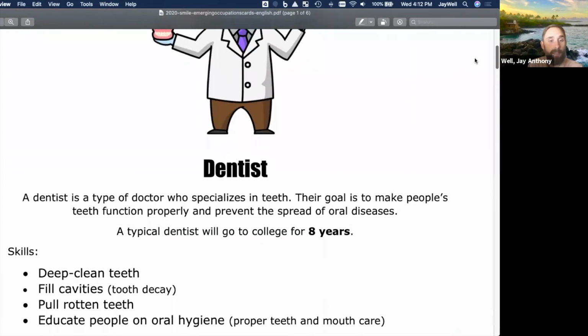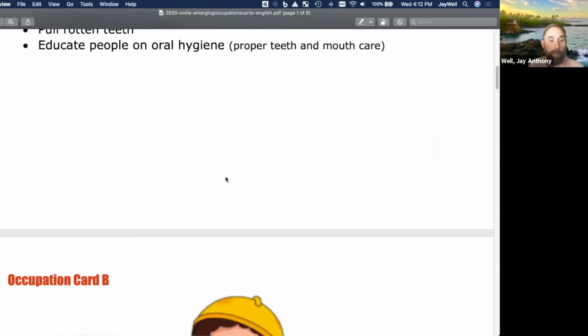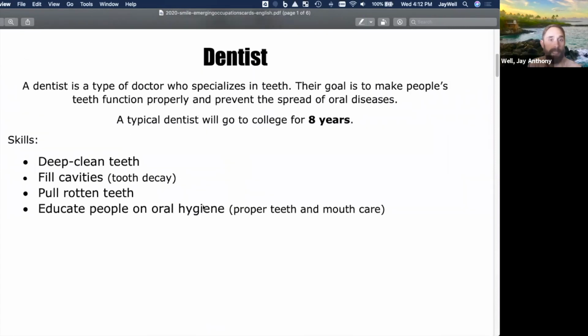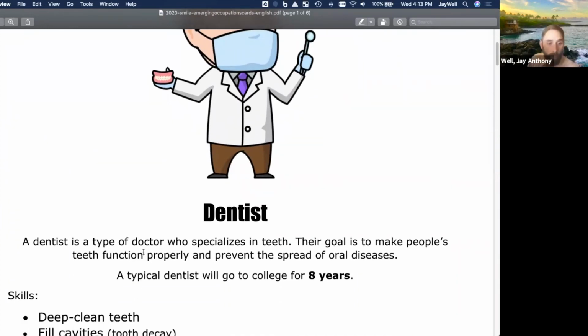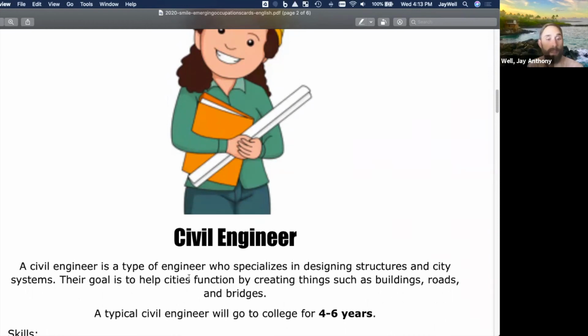So let's go back to the dentist. Now, a dentist does a whole bunch of oral health, but what happens if something breaks, or what building are they doing this in? How do they power their tools? All of these things that support the infrastructure that supports a dentist are something the dentist doesn't necessarily have the skills to do. That dentist has skills specifically for oral health. And so they could bring in the civil engineer, designing structures, cities and systems to help provide that base infrastructure for the dentist to do their work.